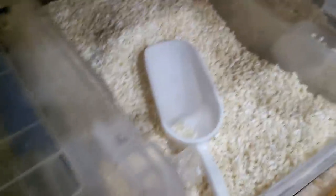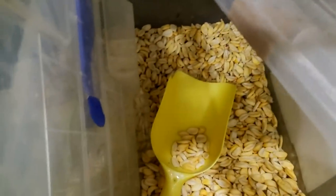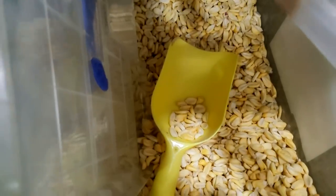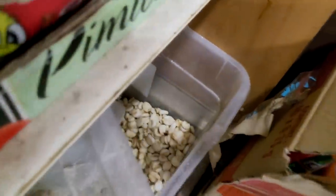Corn. Okay, if you want to make akamu, you can use this cracked corn here and this one as well. I've used this one before, just that it has a lot of chaff. This corn is too fat, it's filled with just chaff. But this, you can use this cracked one. There's another type of corn here as well. Then you have so many other things.